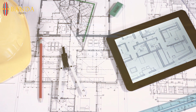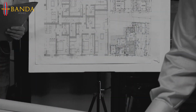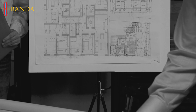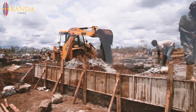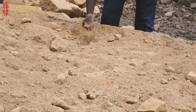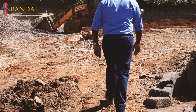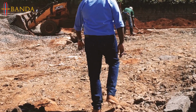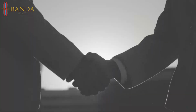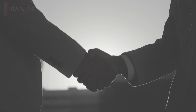Our project development team, that comprised of the best minds in the industry, took a look at the property and came to the overwhelming conclusion that not only can we make something of this, but we could create greatness and achieve that which others had deemed impossible. And so it was settled. Banda Homes Limited would go ahead and acquire this piece of property.